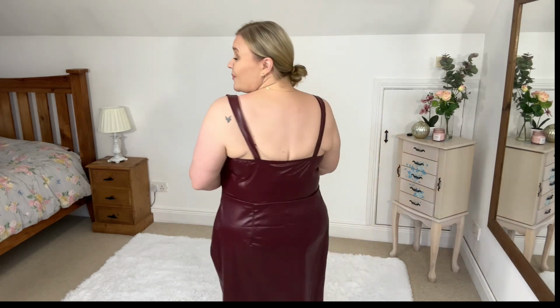Also, would you believe it? It's too big up in the chest. It's not even sitting tight. So also my bra is quite visible, and this is my smallest coverage bra, if that makes sense. It's the one that's the lowest in the front, and you can still see it. So yeah, it's a bummer.